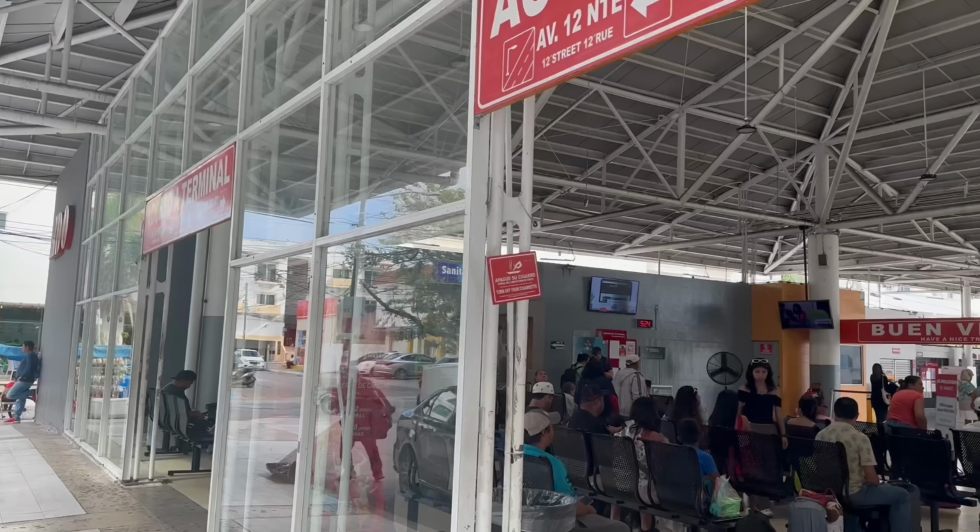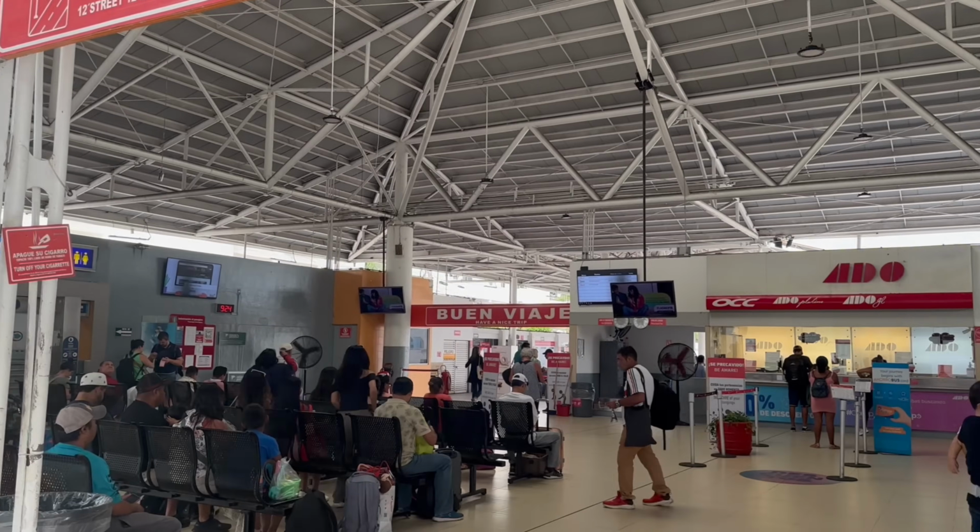Right now, there is a public bus, or ADO bus, from the Playa del Carmen train station to the downtown. It goes to the alternative ADO station on 20th Avenue and 12th Street. It's 55 pesos to take that. But that's an extra time that it takes to transfer to the train station.